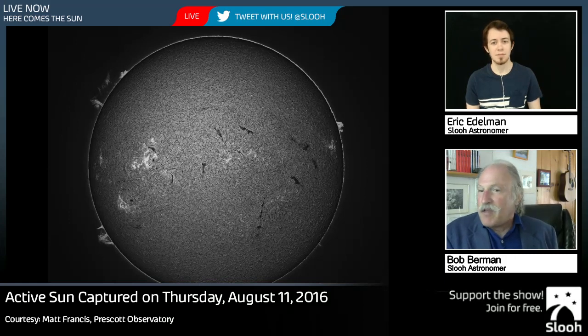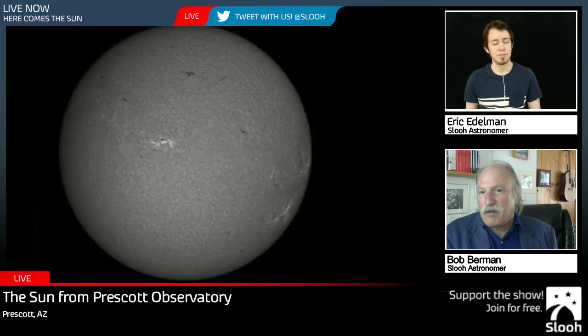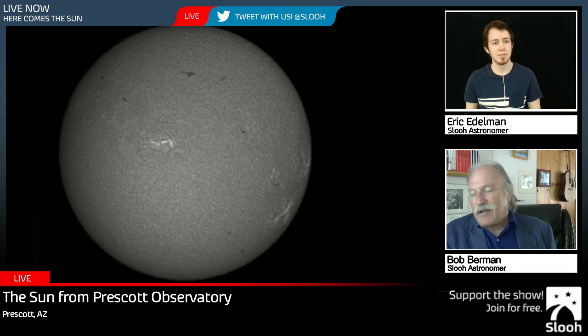Those are active sunspot regions, and the sunspots themselves are surrounded by bright areas called faculae. That's Latin for little candles. And then in addition to that, there are a few strings that we see, and those are essentially filaments, which are prominences like what we saw on the edge, but the prominences, when we're looking down on them, look like black strings.